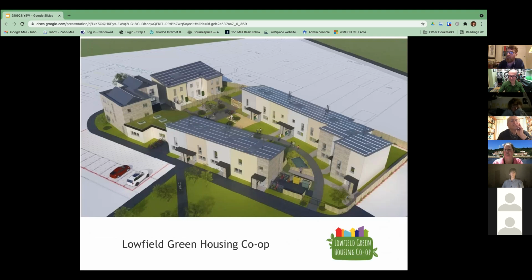Full planning was approved for the site in 2019, and what we've got there is 19 homes. It's a mixture of 1 and 2 bed flats, and 2, 3 and 4 bed homes, with a common house. That's a communal building where we've got shared facilities, for us to get together to watch films, manage meetings, and have shared meals together.